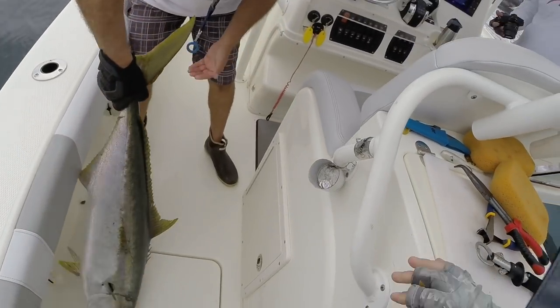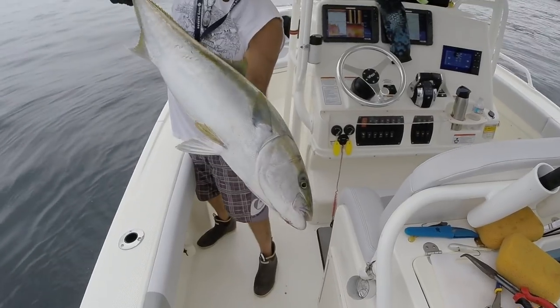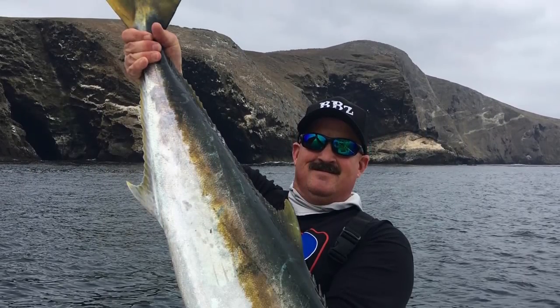Timmy's gonna hold him up for me. Oh, look at that beast! How's that for a toad? Okay, I'm gonna take some photos. We might not let this one go. Hey guys, I gotta wipe my face on that one. Whoo! Okay, yellowtail, kick ass. We put that one in the box. It was 30 pounds.